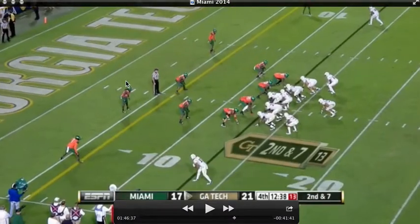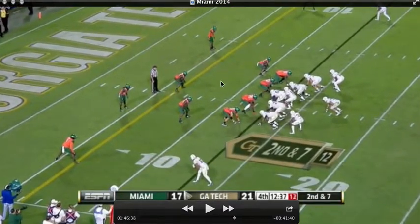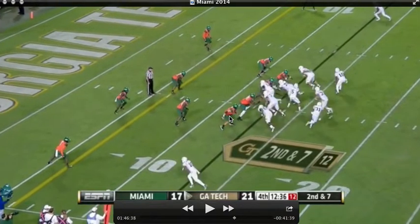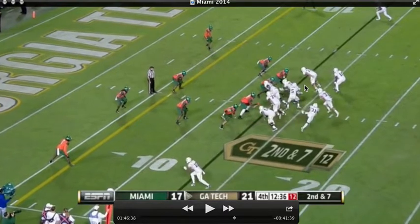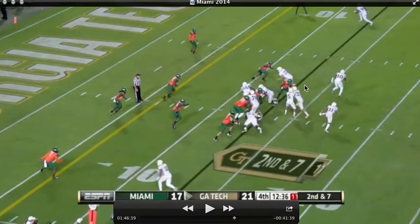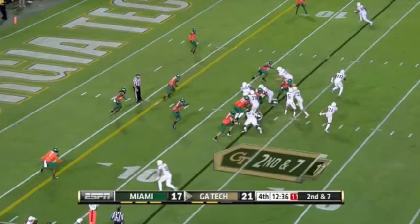2nd and 7. All right, so what's going to happen here? This is the normal setup. Go ahead and start the play. If you look here, something happens here that hasn't happened all game. So this is important. This defensive end is coming inside, and he's coming inside right here, and you got to wonder, okay, is he taking the B-back, or is he taking the QB? The QB's got to decide this. This hasn't happened all game. This is kind of surprising. This is a little unexpected.